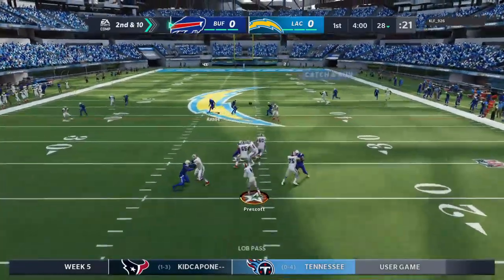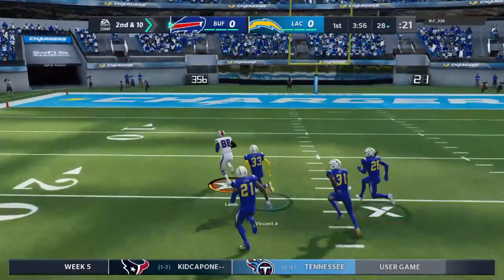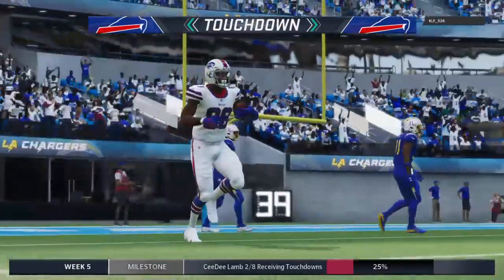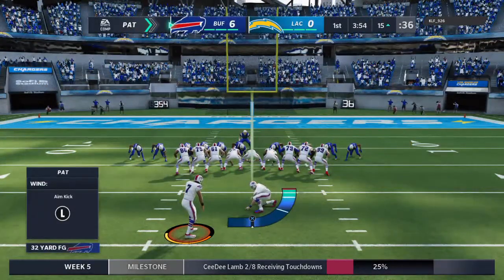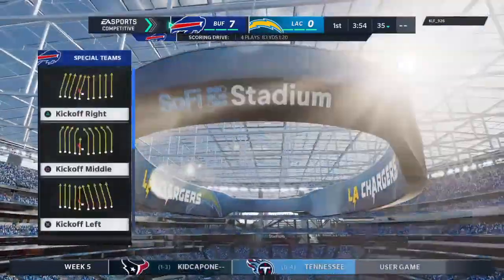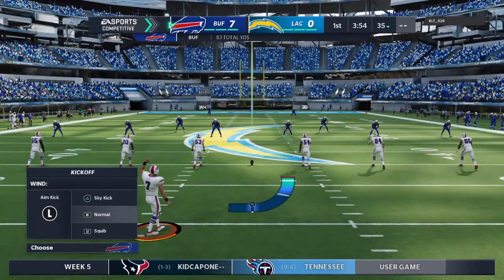Throwing on 2nd down. Prescott. He'll fire deep. He's got a man. Complete. 20. 10. And all the way home for a Bills touchdown. To CeeDee Lamb. CeeDee Lamb. His 2nd touchdown on the season. And the Bills have taken the early lead. And it's 7-0 Buffalo. Makes the score Bills 7, Chargers nothing.